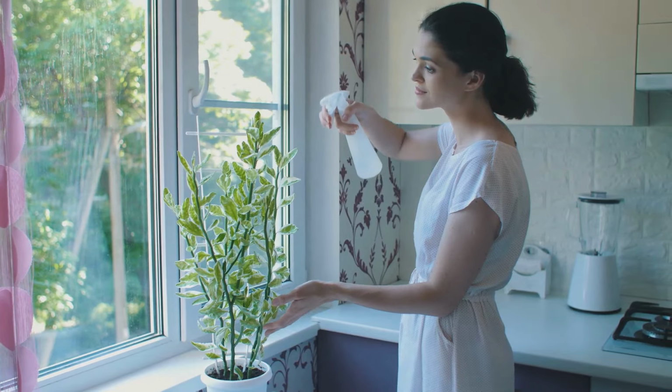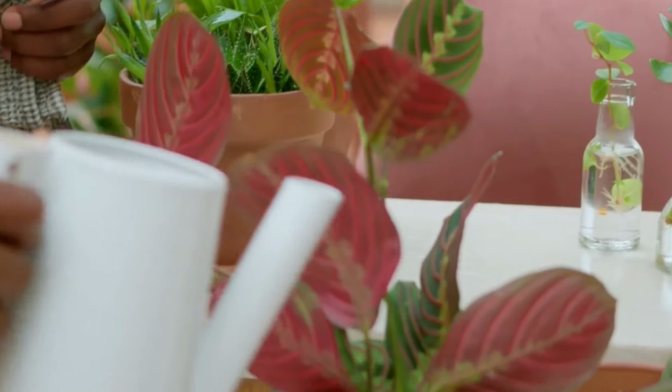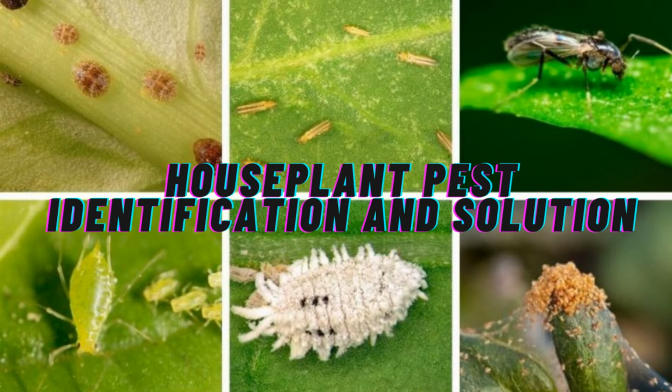Next, let's talk lighting. Some plants, like succulents, love bright, direct sunlight, while others, like ivy, prefer shade. Make sure to research your plant's specific light needs and place them accordingly. Now let's move on to maintenance: pruning, fertilizing, and repotting. Regularly check your plants for dead or yellowing leaves and prune them away.